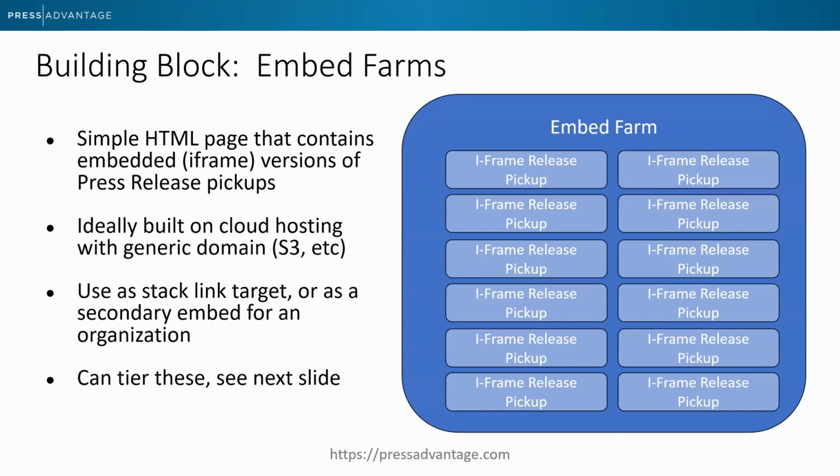Then you'd use this as a stack link target, or as a secondary embed. This works especially well for a secondary embed. And then you can also tier them. So at its core, you take this HTML page, and just like how we did with Google Sheets before, where we dropped every single link into the sheet, here we're just going to iframe every single pickup. You're going to take the export out of the press release page, drop all of them into the iframe, and then you're going to have one page that embeds every single press release pickup.